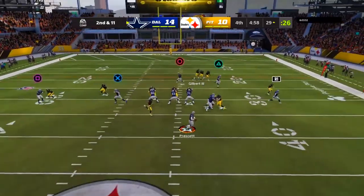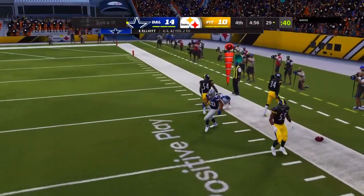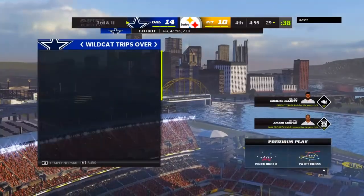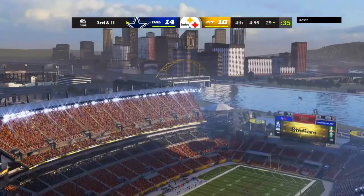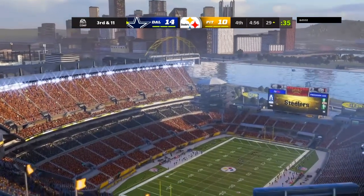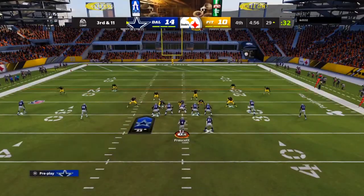Prescott off play action. And this throw incomplete. Well, the defender all over him that time, and it's going to lead to 3rd down. This has certainly been a physical game so far. Limited scoring opportunities for both sides. And there's another chance that goes unfulfilled.